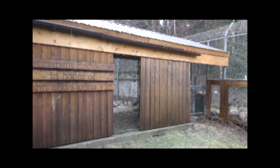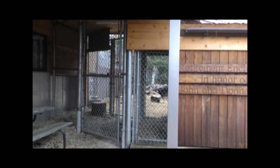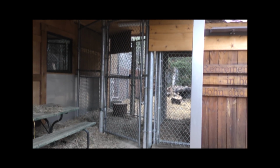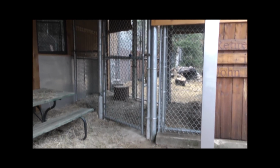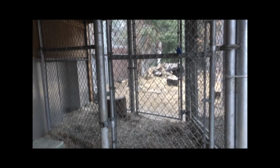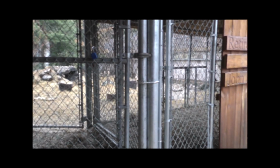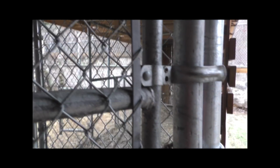Our philosophy has always been to manage a pack as a pack, and so that means we don't leash train, we don't do some of the work that other facilities might do to condition wolves to things like veterinary trips. We keep wolves together as a group, and that means that when we do invasive medical exams, such as blood work, we need to manage that pack according to rank order.